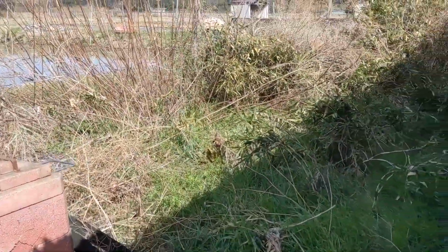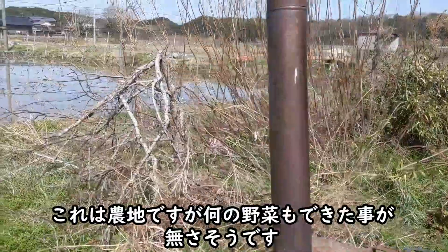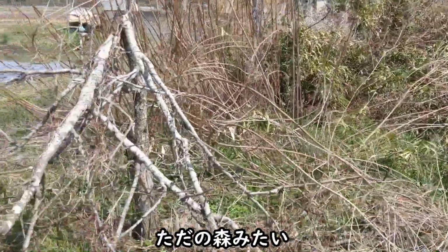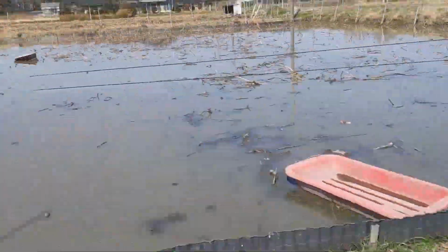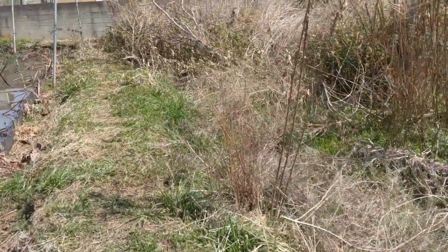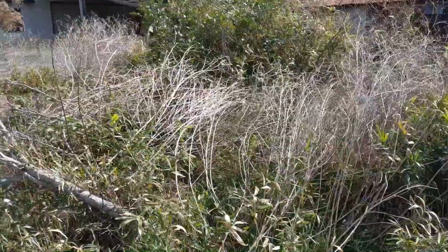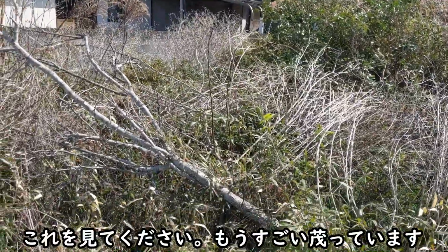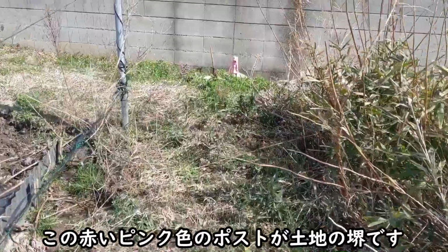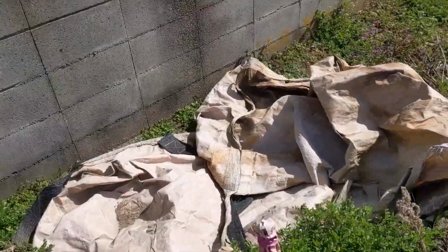And then this is farmland, but it doesn't look like it's ever had any vegetables on. This just looks like a forest. This is a lotus field. This does not belong to us. That's the back of our cowshed there. Look at this. Completely overgrown. This red pink post here, this is a boundary of our land.